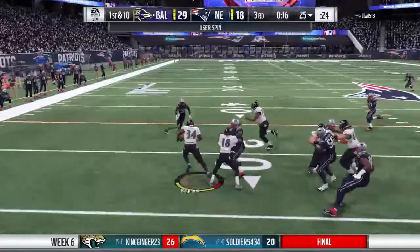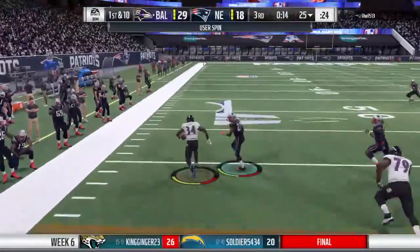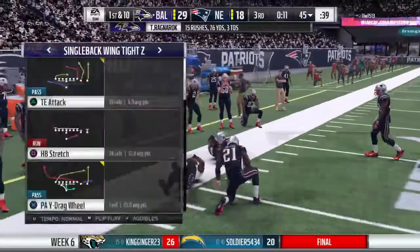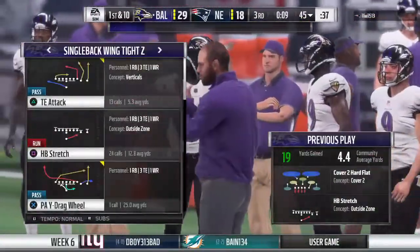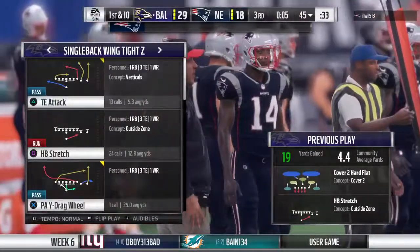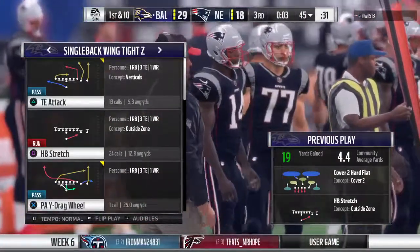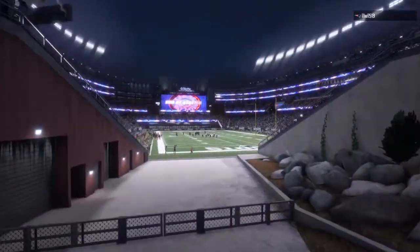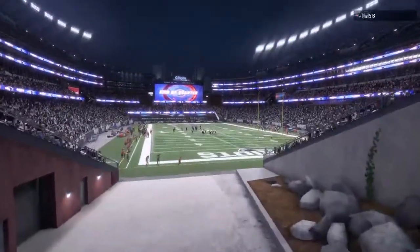Now a handoff as they run left side. And he spins past him and into space. And brought down, but not before reaching the 45-yard line. That good for 19 and a first down. Now, this is an example of breaking down a defense because on a lot of these runs, he's getting past the point of attack, and guess what he's doing? Forcing the secondary guys to have to make a lot of tackles.